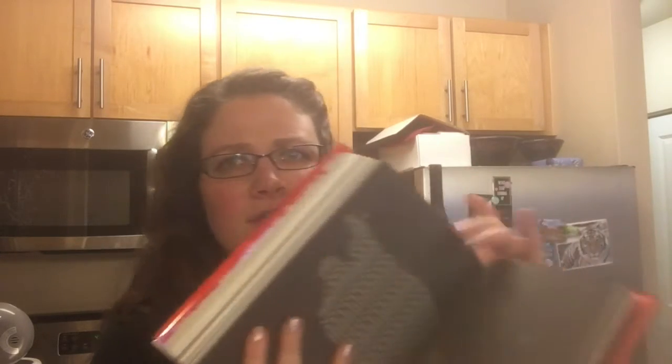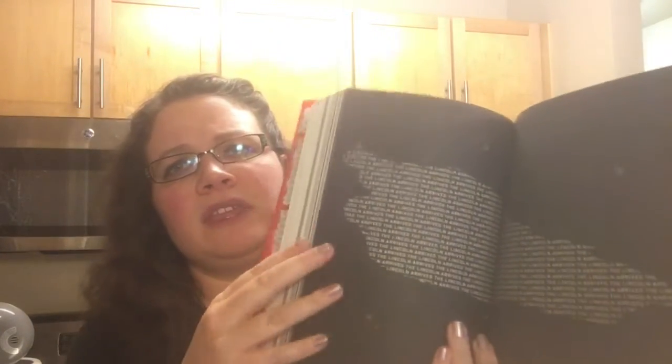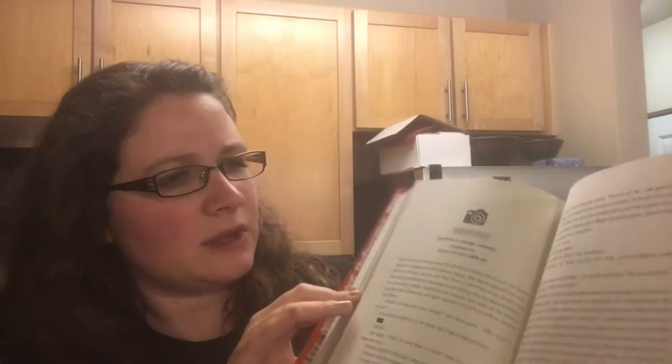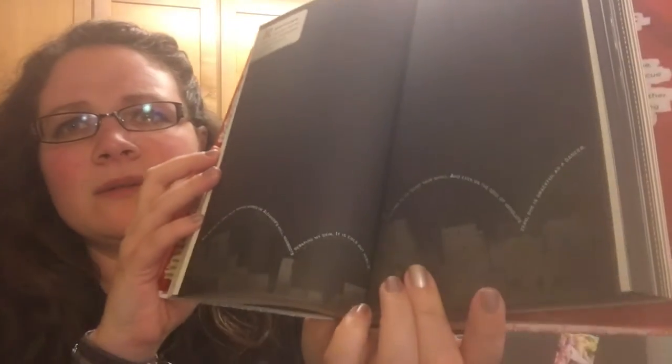I'm really excited because this is a chunk of a book. It is 599 pages, so basically 600 pages. But if you look at it, it's written in this really cool multimedia format. It's got a bunch of messaging or whatever that is.